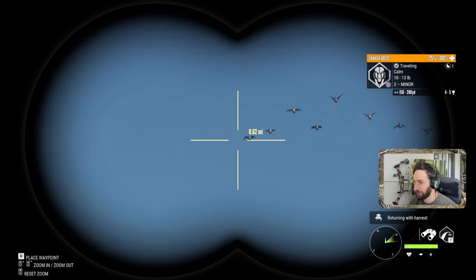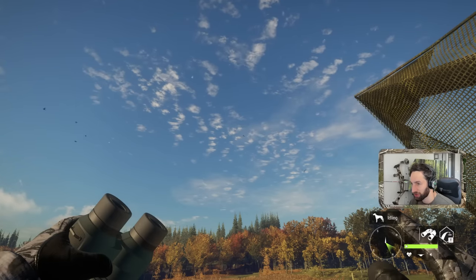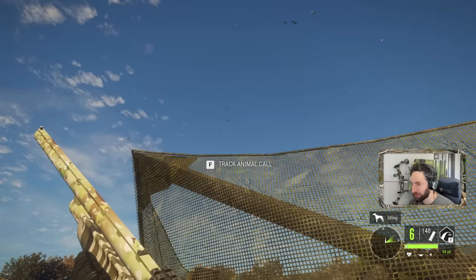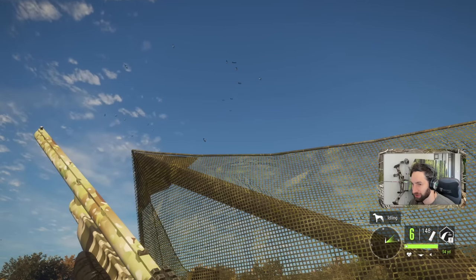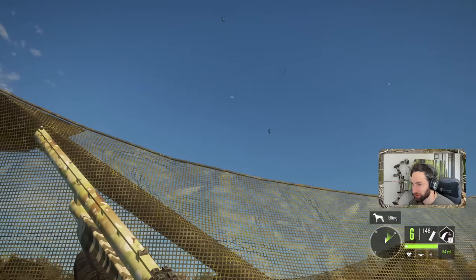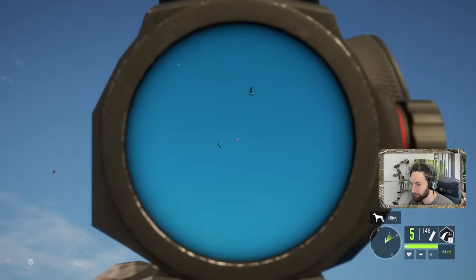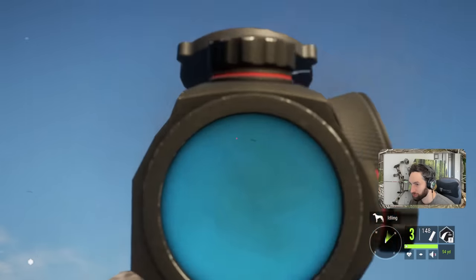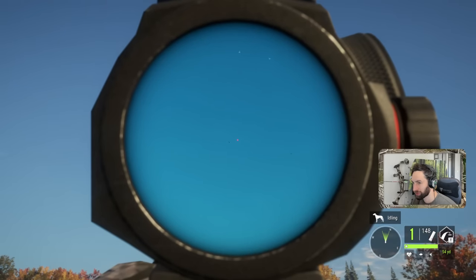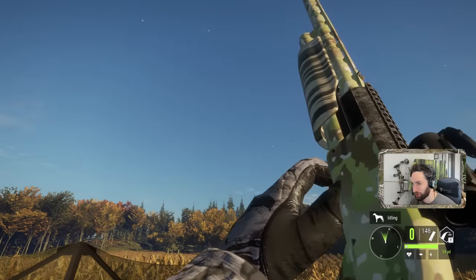And just another endless amount of flocks coming in. All right, we got more geese circling. We're going to try and take down a couple more right here. This whole flock is coming right over our heads. Wait for it. Wait for it. There you go! Got him! That one's hit. But he's gonna go a long ways.